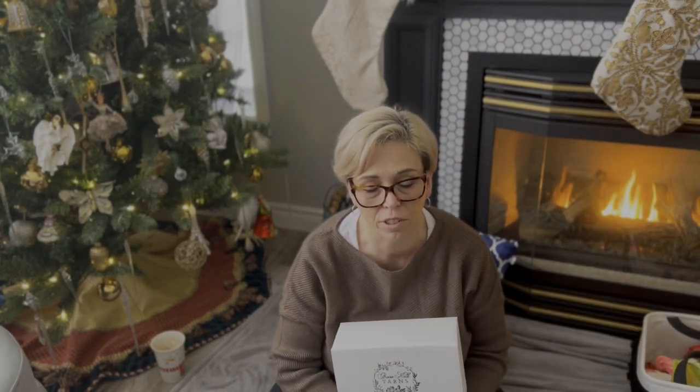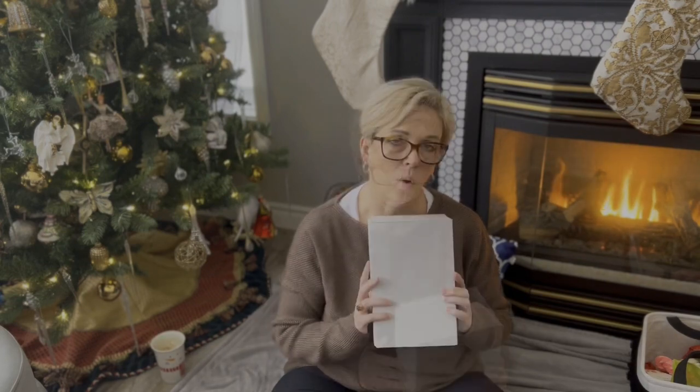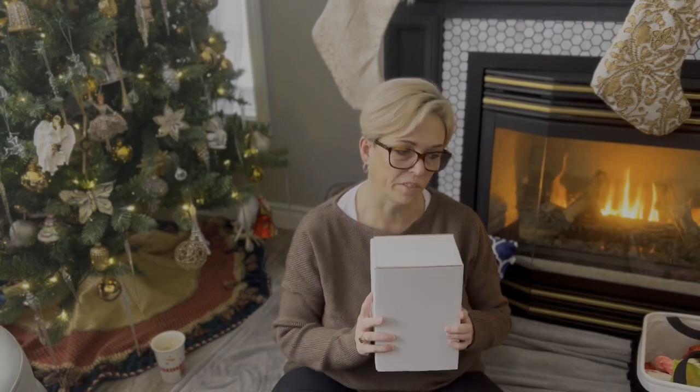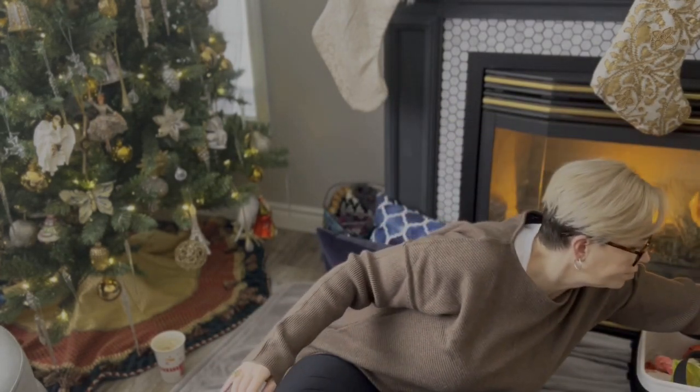Oh, I also have an advent calendar from Rose Hill Yarns, but I'm not going to open that one today because it's a 12-day advent. So I'm going to open one of these every second day, and I opened one yesterday. So that means I cannot open one today.